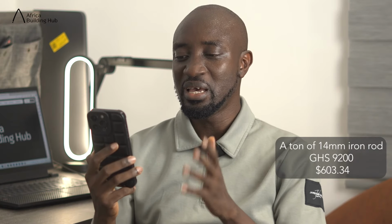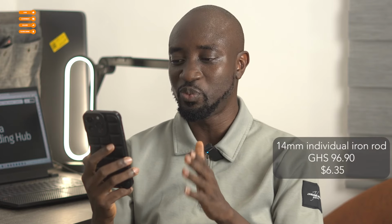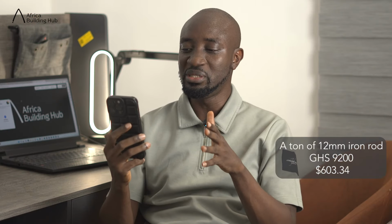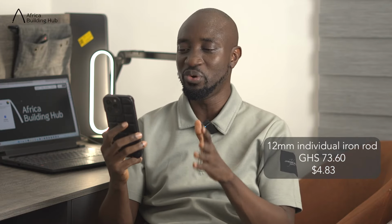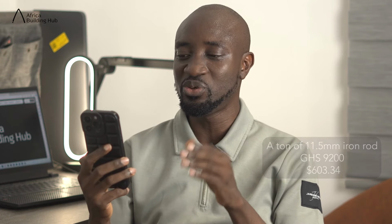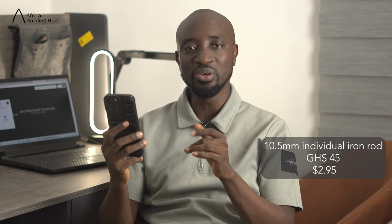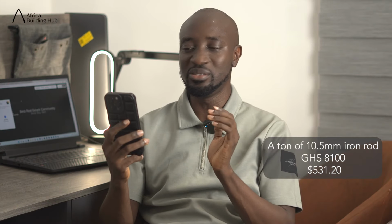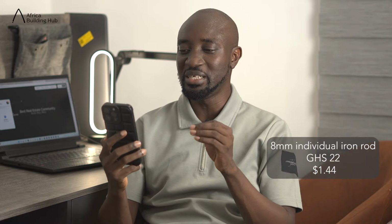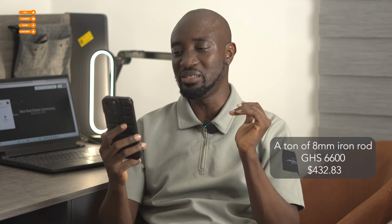The 14 millimeters is selling at 9,200 cedis per ton, whilst an individual unit is selling for 96.90 Ghana cedis. You can get the 12 millimeters at 9,200 cedis per ton, and the individual unit is selling at 73.60 Ghana cedis, whilst the 11.5 millimeters is selling at 9,200 cedis per ton, and the individual unit is selling at 61.40 Ghana cedis. If you wanted to purchase the 10.5 millimeters individual unit, 45 Ghana cedis, a ton is 8,100 Ghana cedis, and the 8 millimeters is selling at 22 cedis per unit, while the ton is selling at 6,600 Ghana cedis.